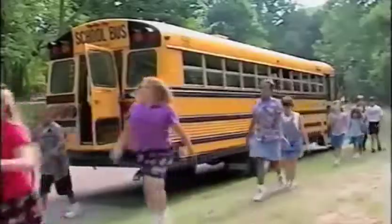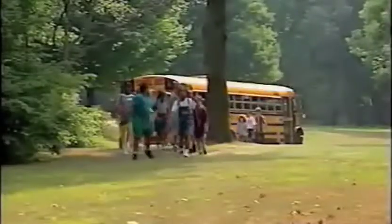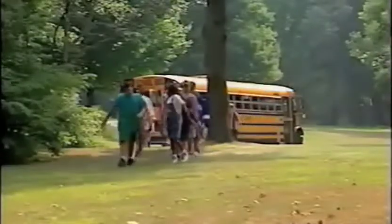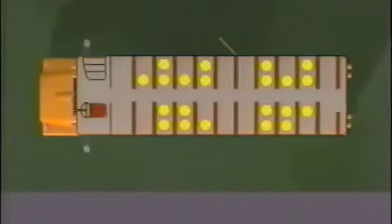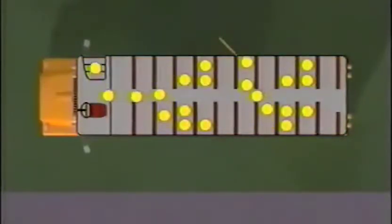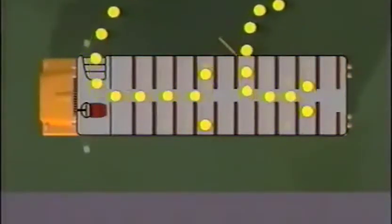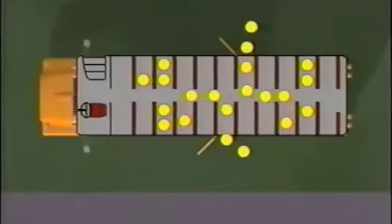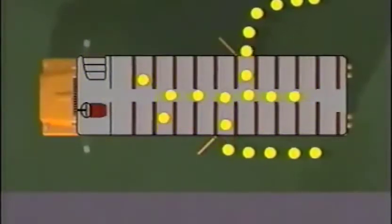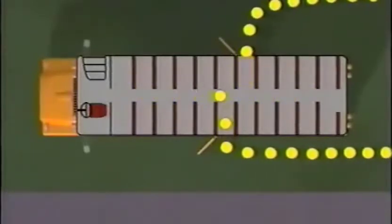And remember that using more than one door means that more of you will be working as leaders and helpers. Now, if your bus is different from this one, your driver will show you how to evacuate using more than one door, like when you use the front door and a side door, or two side exit doors. But again, be careful here. You must check for traffic if you go out a side door.